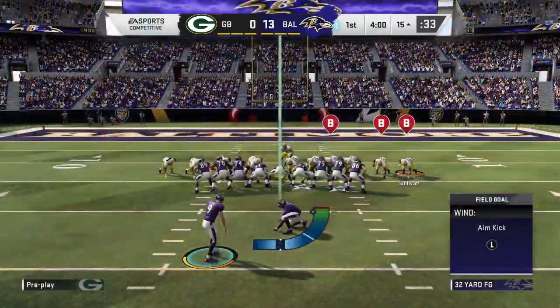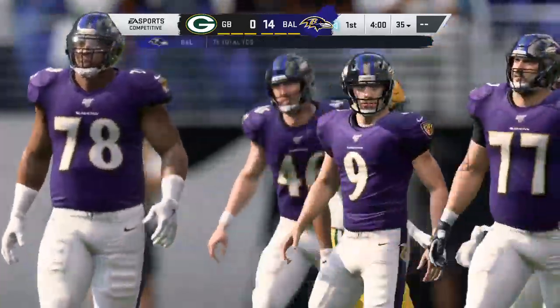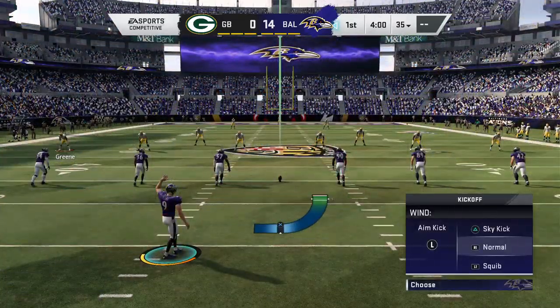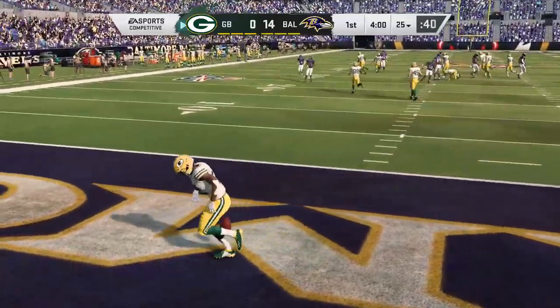And they had a nice little drive going last time through the interception in the red zone. Costly. Bad enough to throw it anywhere, but that drives coaches insane when they think. Oh, and a bad throw there. It's intercepted. Picked off at the 30. And his guys will take over at the 30-yard line. So first and 10 now from the 30.